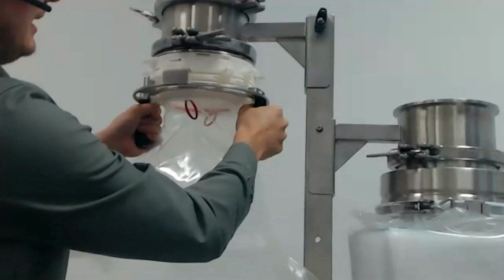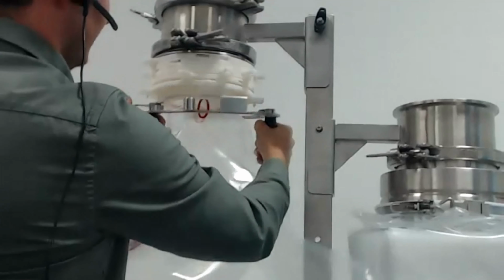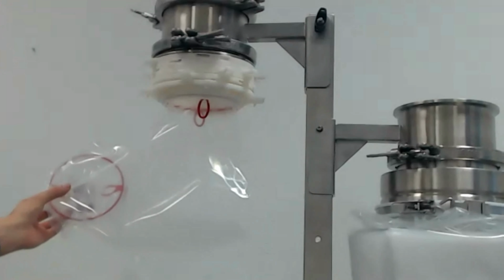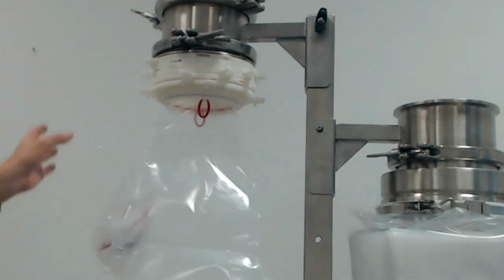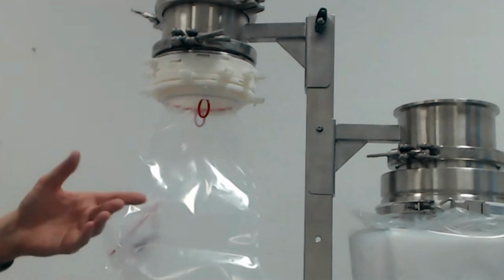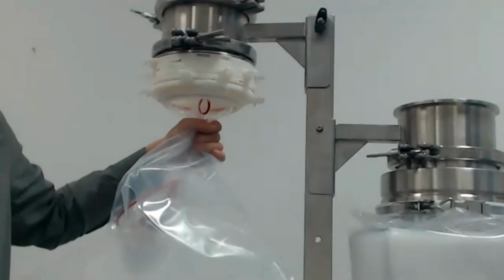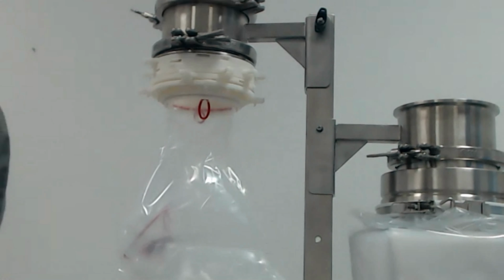Now I have to turn back to the end. So I remove the mounting aid. So, and then I'm ready to charge the bag again. And that procedure I can do again and again and again. When I'm finished, I just have to use the safe seal system here in that area to separate the bag. That's all I have to do.